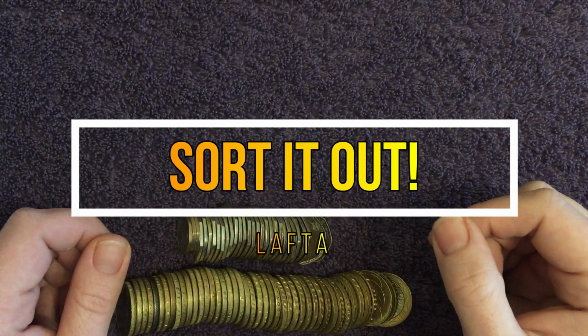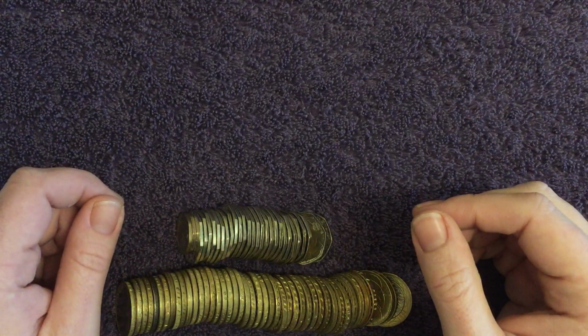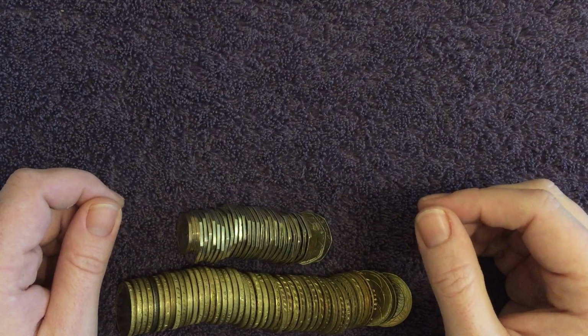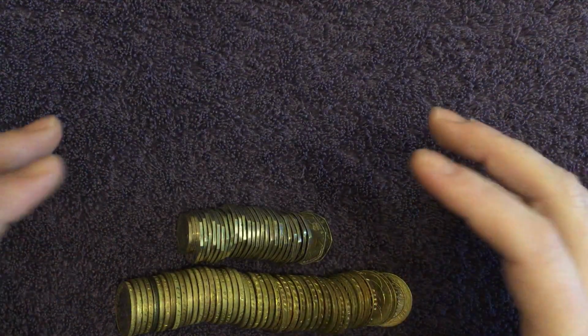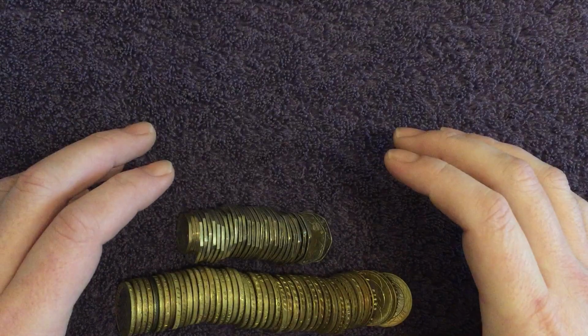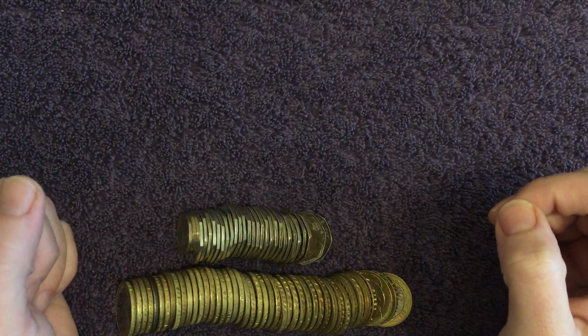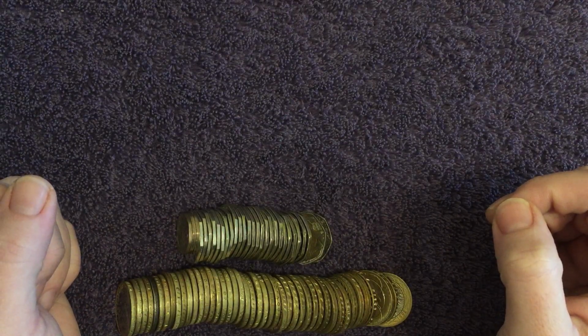Today we're doing an episode of Sort It Out. This is one of my favourite series to do. Every 2 or 3 months or so we do an episode of this, and what this is, if you've not seen it before, is all my coins from my keeper's box, and before I stash them away in my collection, we'll have a look through and see what is going into the collection over the last 2 months.